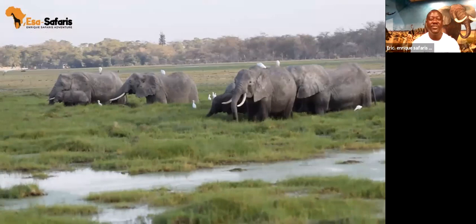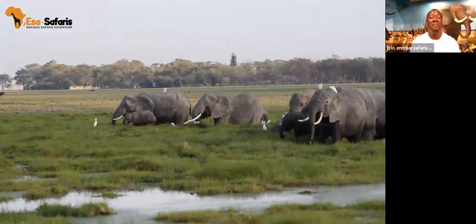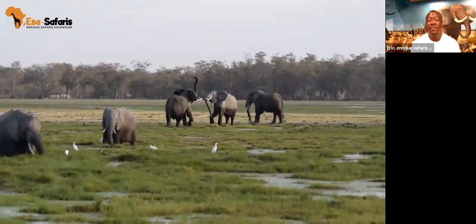Elephants are very thirsty animals. They can drink up to 60 gallons of water. So a herd of 55 or a family of 55 can drink about 1 million gallons in a year. That's a lot of water. Apart from the swamps, we have other streams that never dry up. That's only because it's trickling from Mount Kilimanjaro, which is about 25 miles away from the park.